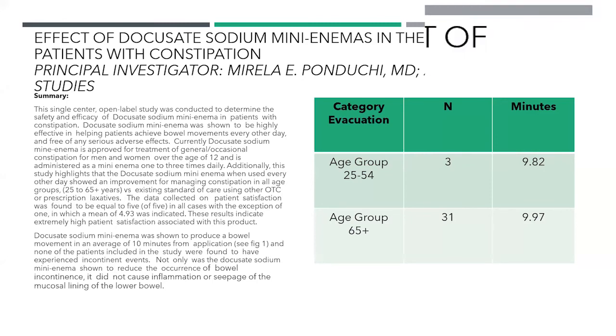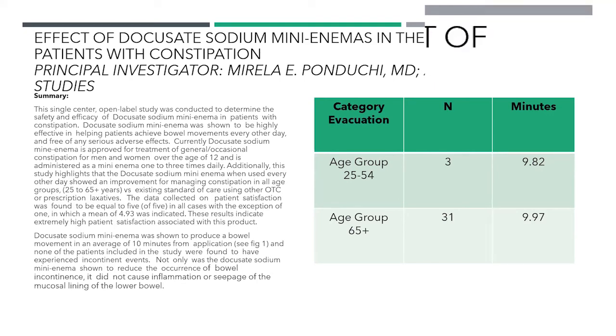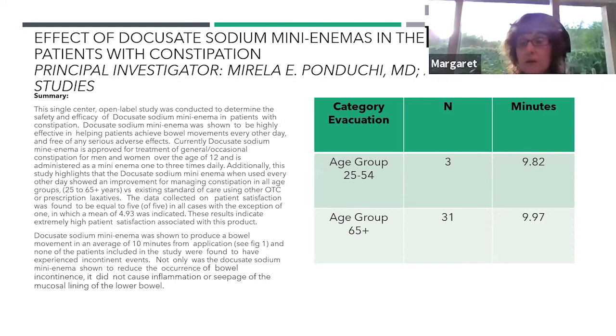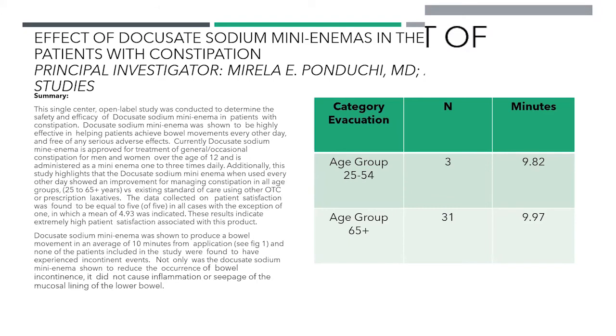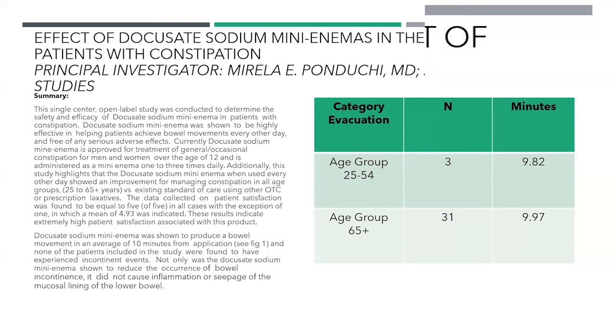Okay, I think this is the last question. Are there any adverse effects for long-term use of PEG 3350? No, the polyethylene glycol. He's asking about another product. I can't talk about the long-term use of other products. I can give you the basic information.